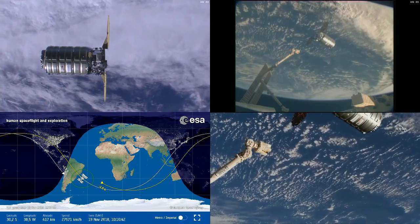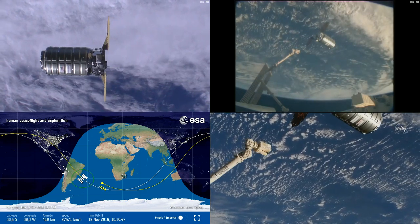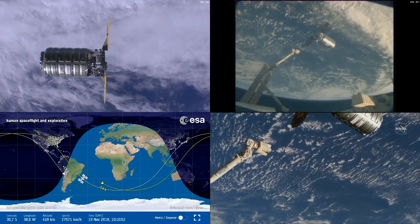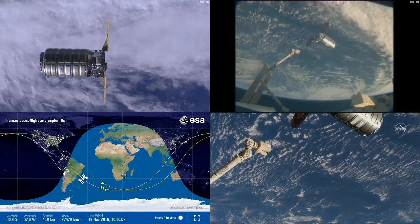Of course, that's a huge reason why the Cygnus is arriving at the space station now. There's 7,400 pounds of cargo inside. Lots of important experiments, different hardware, as well as some ice cream. You got to keep that cold. Exactly.